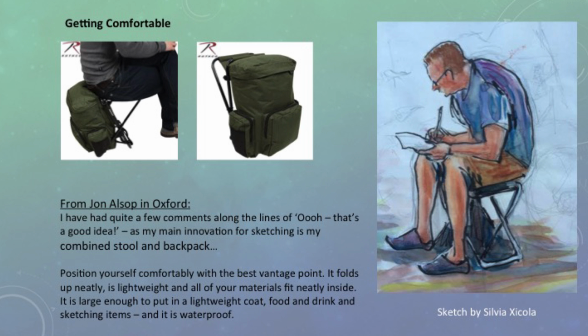I've tried out many stools, and I know that there's a lot of controversy about that, you know, comfort versus weight, stability versus weight. And there's a great sketch there by Sylvia of John sketching. And John is with the Oxford Sketchbook sketching group.